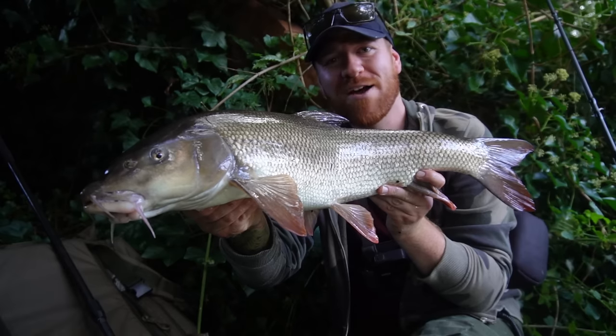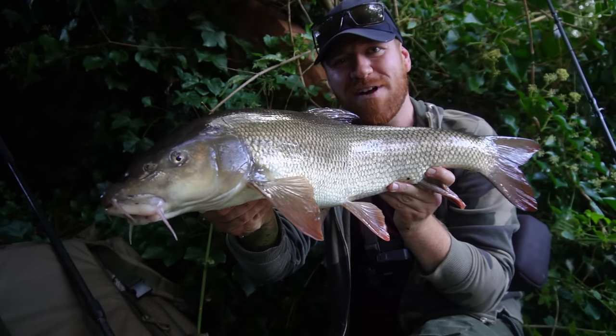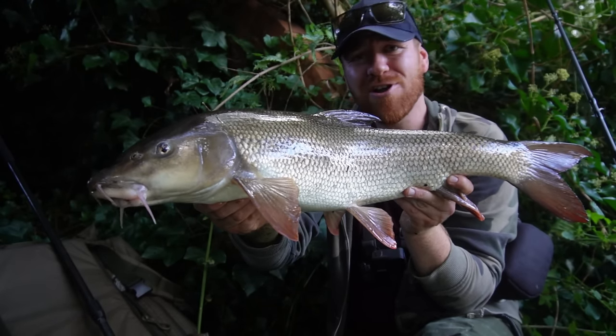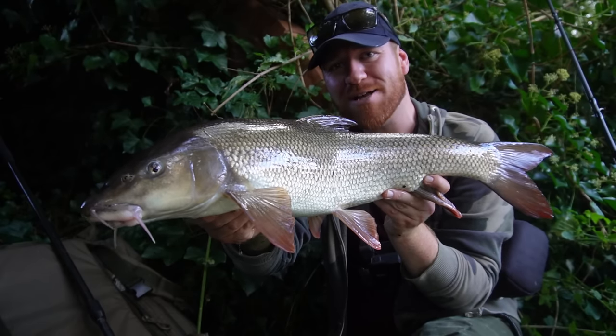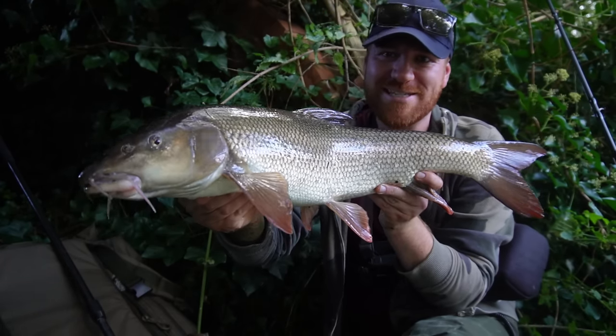I've only got probably less than an hour, maybe 45 minutes left of my challenge, and I've got loads more species left to catch, so we're gonna get this one well rested, get my stuff packed up and get moved on, because we've got a few more species to catch yet.